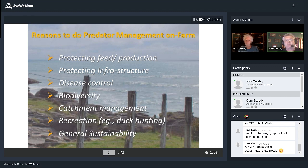Disease control is an important one in New Zealand. We know that possums and ferrets spread bovine tuberculosis, but rats can spread leptospirosis through their urine. Cats have toxoplasmosis. So there's disease issues on the farm.